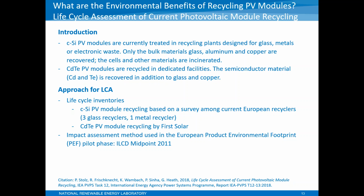For cadmium telluride, a thin film PV module, they're recycled in dedicated facilities, primarily because the largest manufacturer of cadmium telluride modules offers recycling for all of its product. So they collect their own product, and then they recycle them in dedicated facilities. The semiconductor material, which is the cadmium and telluride, is recovered in addition to glass and copper. This is closer to a high-value PV recycling process.